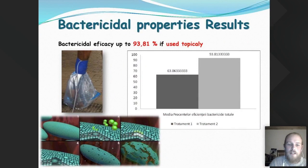Actually, we had great results for such a low dose for antibacterial effect, because 50 micrograms per milliliter is a mid-range dose for antimicrobial effect. We had 63.06% bactericidal efficacy after the first treatment, and 93.81% after the second treatment. And I think that it's perfect, that it's enormous at such a low dose for antimicrobial efficacy. Good.